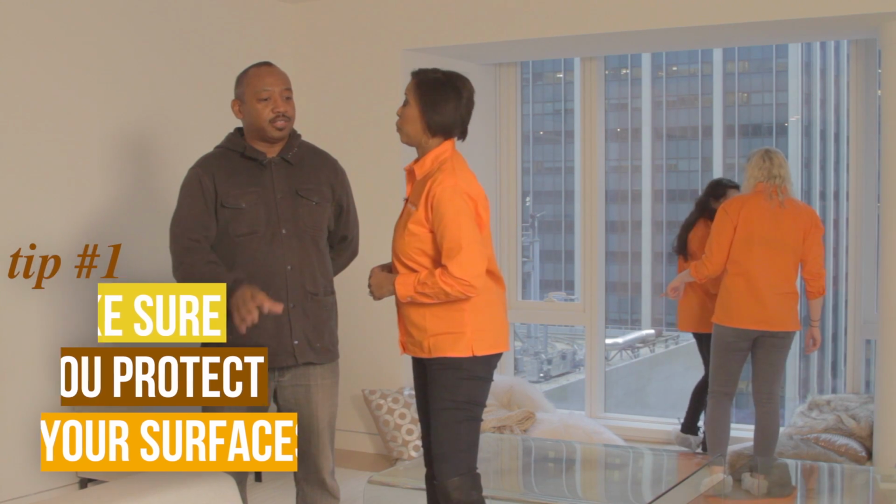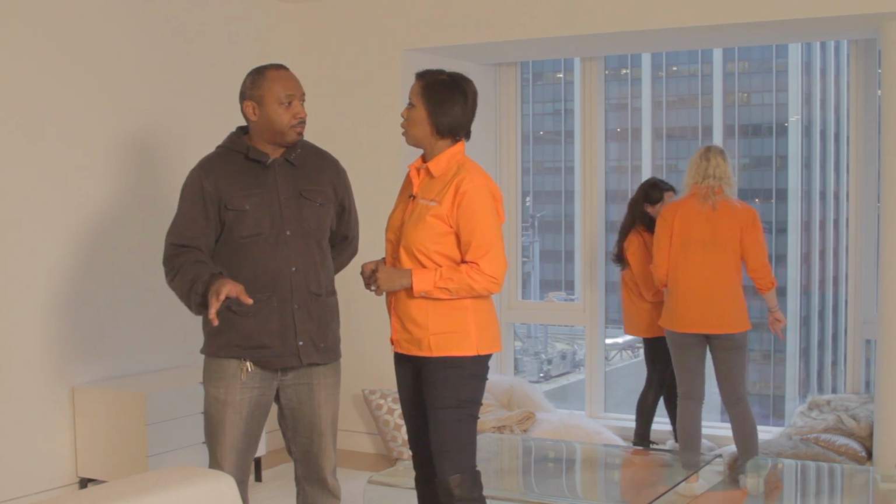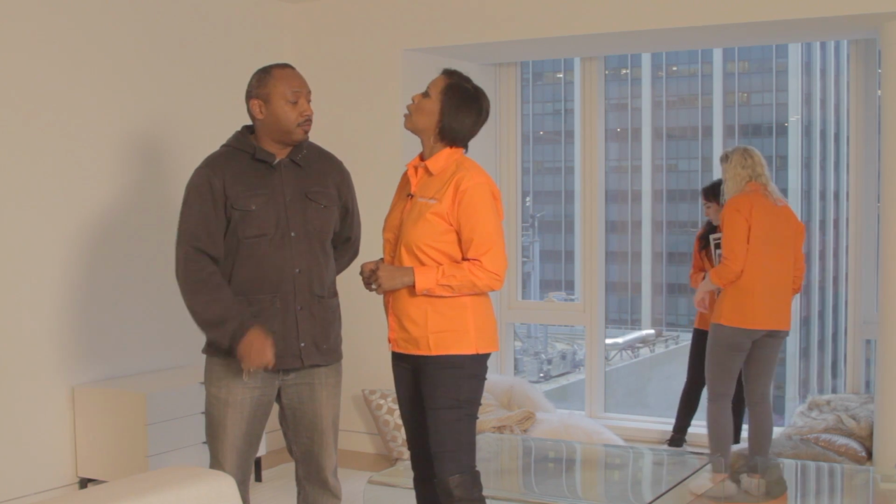Yes, lay masonite down in the hallways. We have blankets and masonite in the apartment. Also masonite on the walls to protect against damage from the dollies and stuff on the walls, yeah.